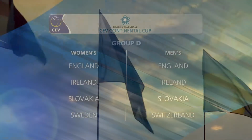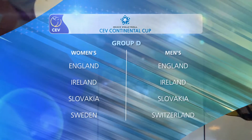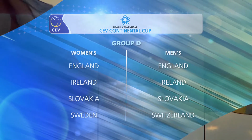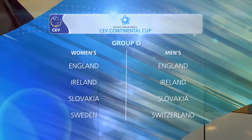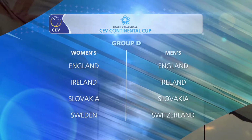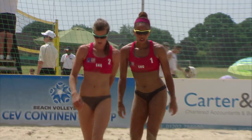Bournemouth is playing host to Group D in round one, where the home side took on Ireland, Slovakia and top seed Sweden on the women's side of the draw. The men face Ireland, Slovakia and number 1 seeds, landlocked Switzerland, whose Olympic beach volleyball pedigree extends to a momentous bronze medal won by former players Stefan Kobel and Patrick Huscher at the 2004 Games in Athens.